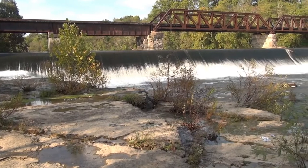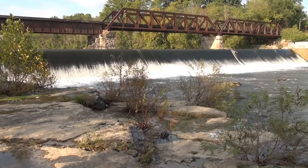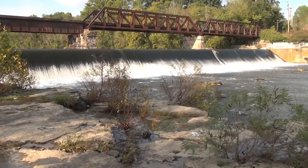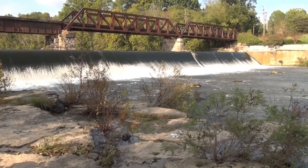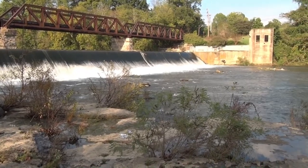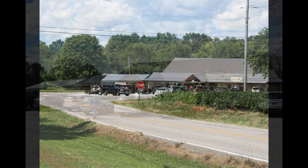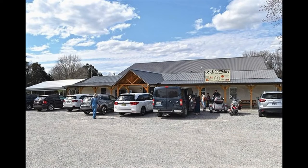We have a good life living in the McMinnville, Tennessee area. So far, it's still rural, but with that comes peace and quiet, lots of fresh air, and great locally owned businesses. Today, we're going to introduce you to a very special place in our community called Four Corners Market.